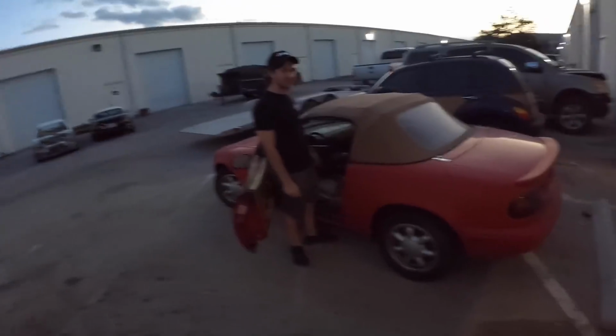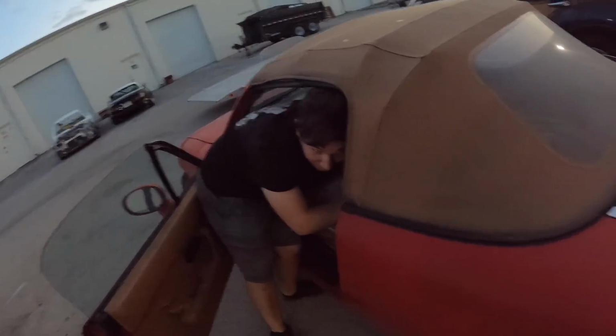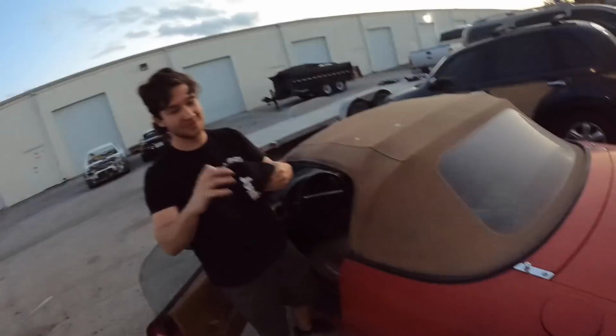He just, what did you just say? This fuel lid didn't work? It did not work at all. It didn't pop. Now it pops. What did you do to fix this?